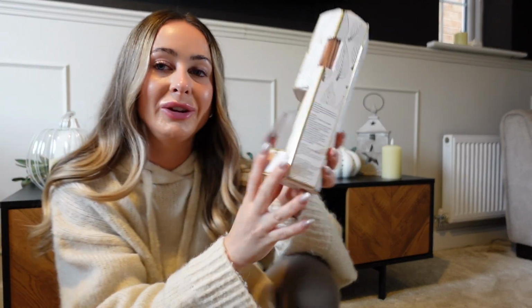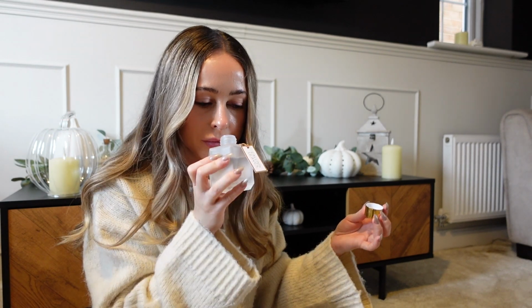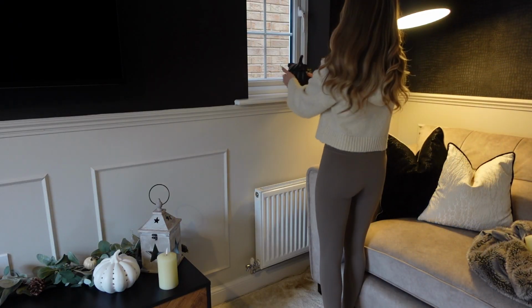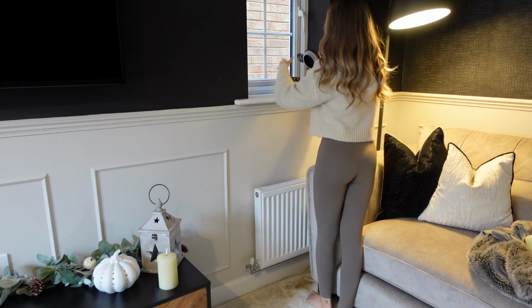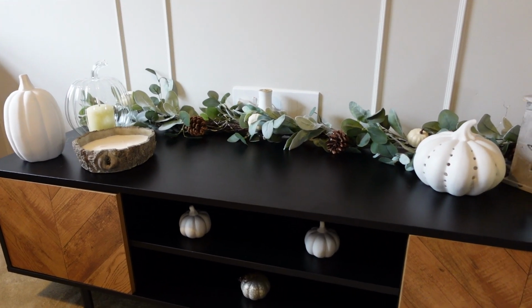Oh my god, yum. Okay, so while we are procrastinating about the TV unit, I'm going to open this diffuser because I don't know whether to put it on the windowsill in here, or in the bathroom down here, or the kitchen. So let's give it a sniff. Oh, it smells exactly how I was hoping it would. So I think this is what we're sticking with for now.